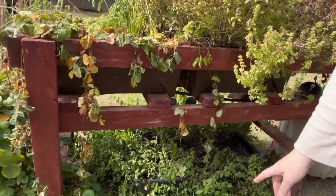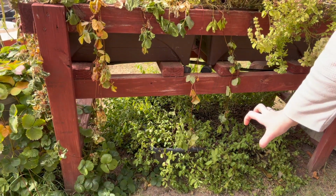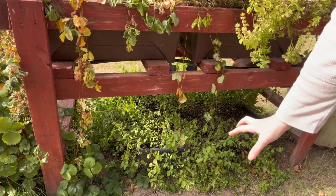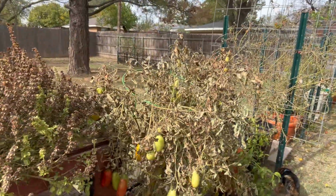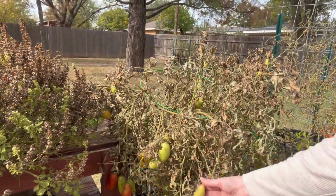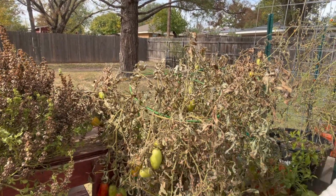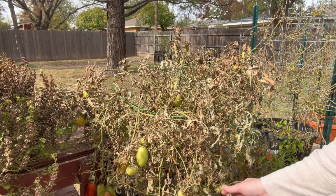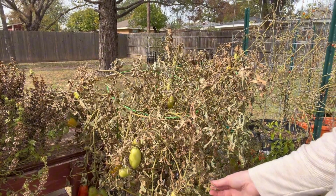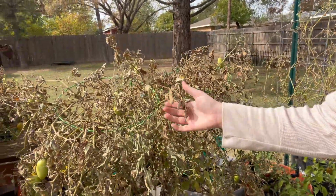And our mint is still hanging on, but it's getting drier and scragglier and not as lush. Our tomatoes, you can see there's green tomatoes in here, but they have gone through lots of freezing, so they're not really good for anything. I did salvage some green tomatoes and gave them to my mother-in-law because she can cook with them. So crispy.